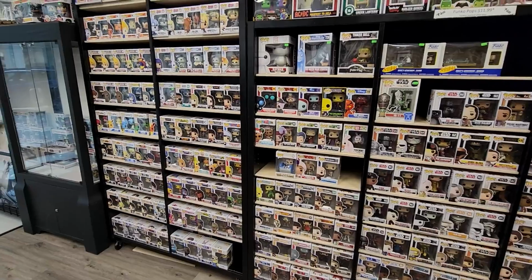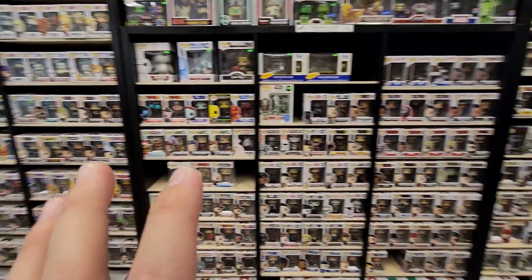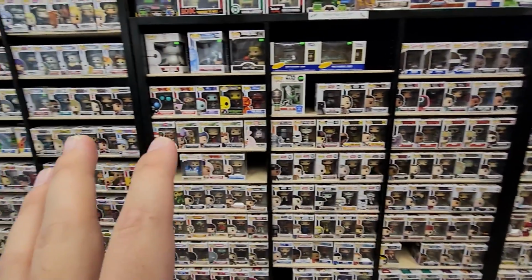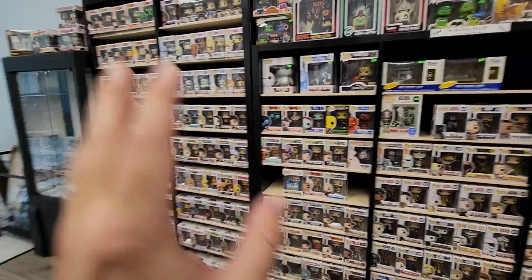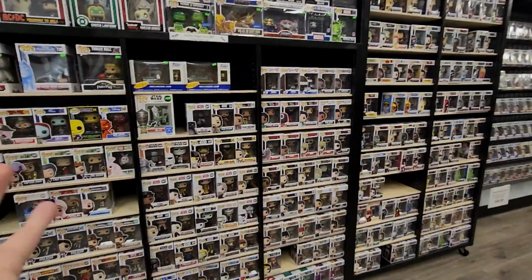I'm struggling to put that one back in for some reason. But right behind me, guys, there is a little bit more of a common wall. It seems like I don't see anything in here that I want to show off, or anything that I want to pick up, but you know, it is here. A lot of common pops.